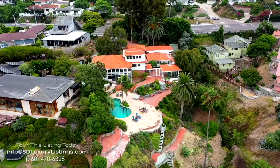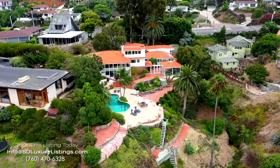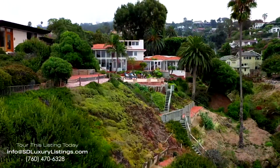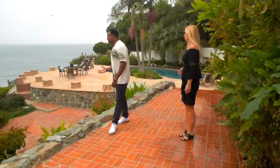This property is reminiscent of Big Sur, Amalfi Coastline, and Hawaii. Look at these exotic palm trees throughout. And when you come out here, you just have to raise your hands because you've made it when you live in a home like this with views like this.